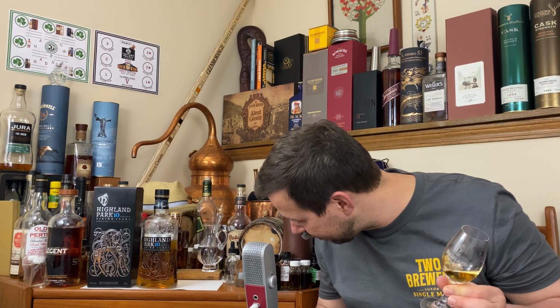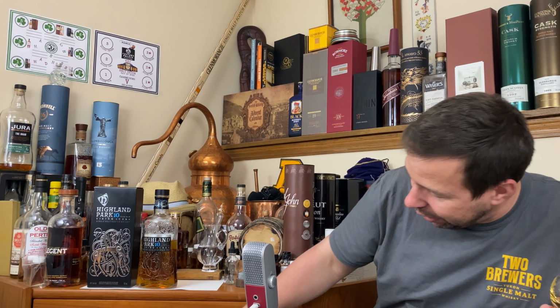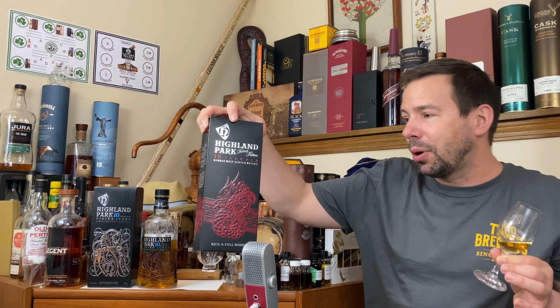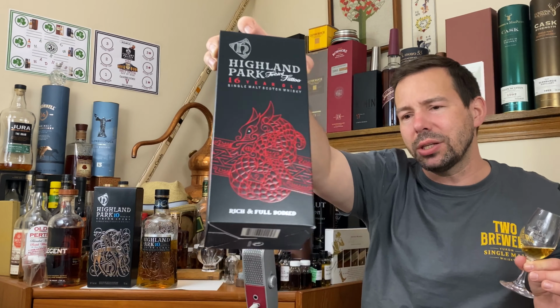Okay. Now I have another Highland Park that I have to get to that I really, really quite like, and that is the Highland Park 16 Twisted Tattoo, which is such a good price and I think a fantastic value. We'll get to that. Not today.